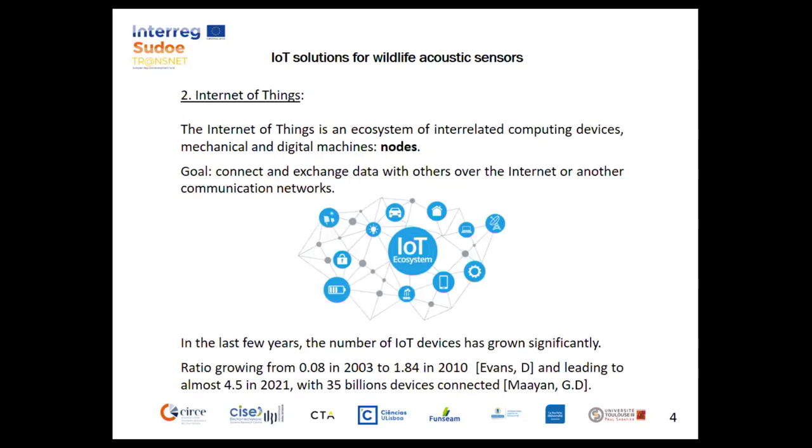And what is the IoT? The IoT, which means Internet of Things, implies communications between nodes connected by internet or other networks. The goal is to exchange data even with devices that are far from each other. Here you have some numbers about the significant increase they have had in the last years. Here you have the surprising and amazing quantity of 35 billion devices in the last year.